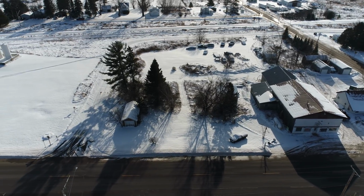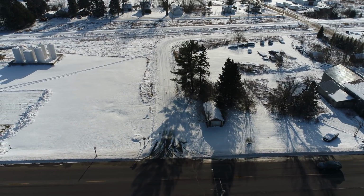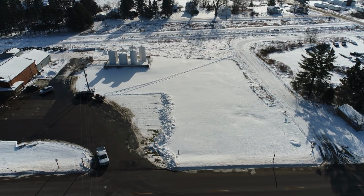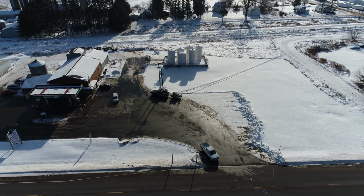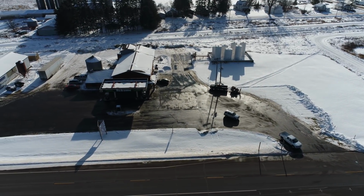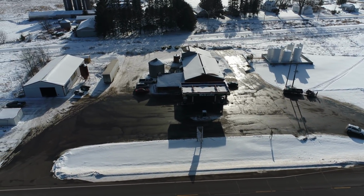And now we'll move along. And what we're going to see here started out as a feed and grain mill, and it was built in the late 50s or early 60s. And I guess they still sell some feed, but now it's mainly gas and a convenience store. And you can see all the happy people picking up some fuel there.